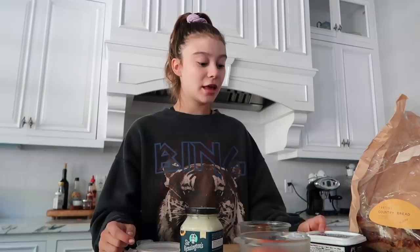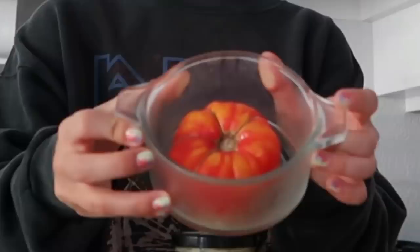So, here's my breakfast ingredients. This Tartine bread, super good. If you see it at your grocery store, you should get it. And avocado, Barrett's favorite. Tomato, Barrett's also favorite. And then for sauces, I'm using mayo.